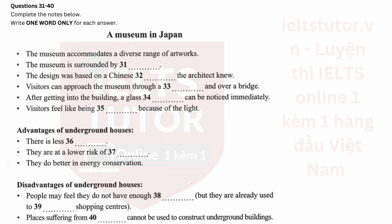But perhaps the most intriguing aspect of the museum is the design of its structures and how they are integrated into their natural surroundings. The museum is humbly embedded in mountains, close to a subway station connecting the nearest metropolis in about an hour. The design was inspired by an ancient Chinese story titled Peach Blossom Valley. The architect read it when he was a schoolboy.